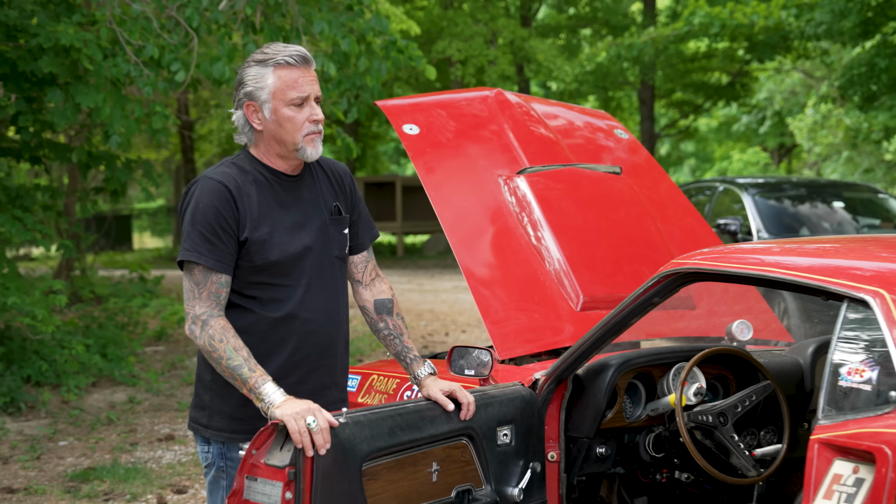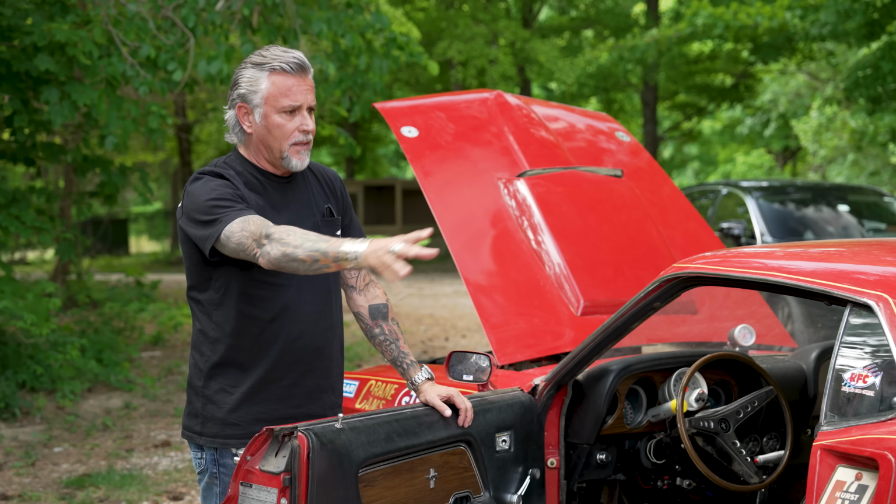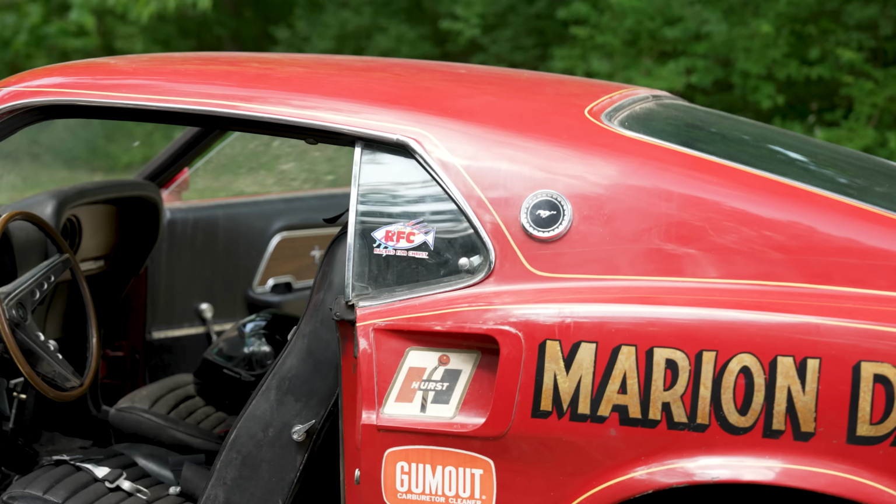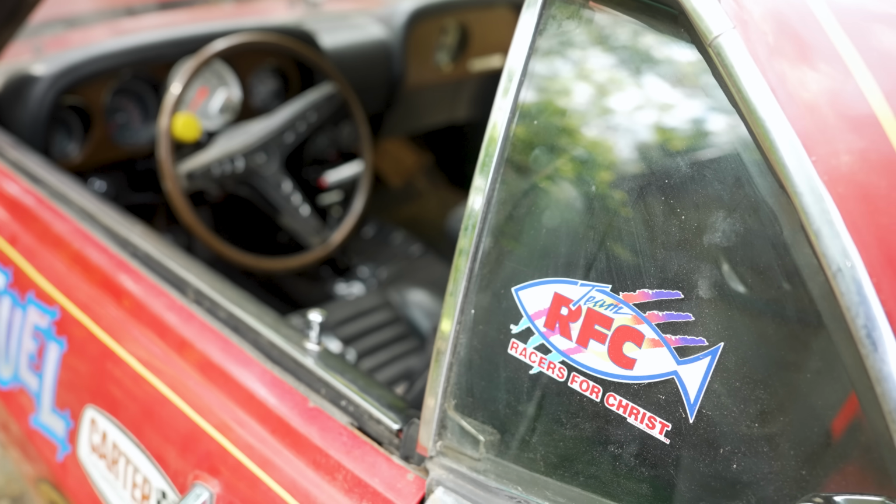Never. Original paint all the way around. Original, you know, the nostalgia of the stickers on it. There's only one sticker on it that's new, and I put it on there. It's on that window, because I'm a Christian. There's nothing wrong with being a Christian, sir, so am I.